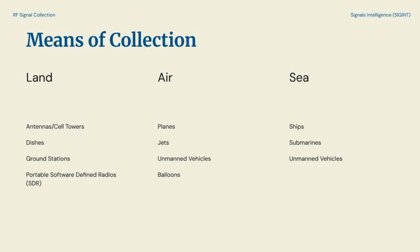Land, air, and sea, shown here, have a variety of platforms. On land, we're all familiar with cell phone towers or dishes that you might see on homes for satellite TV. Also now Starlink for satellite internet. But you've maybe seen pictures of spy sites that have large spheres or domes near them. All of these are some sort of antenna, capturing the energy and waves produced on the spectrum that we just discussed. For air, we have planes and jets.